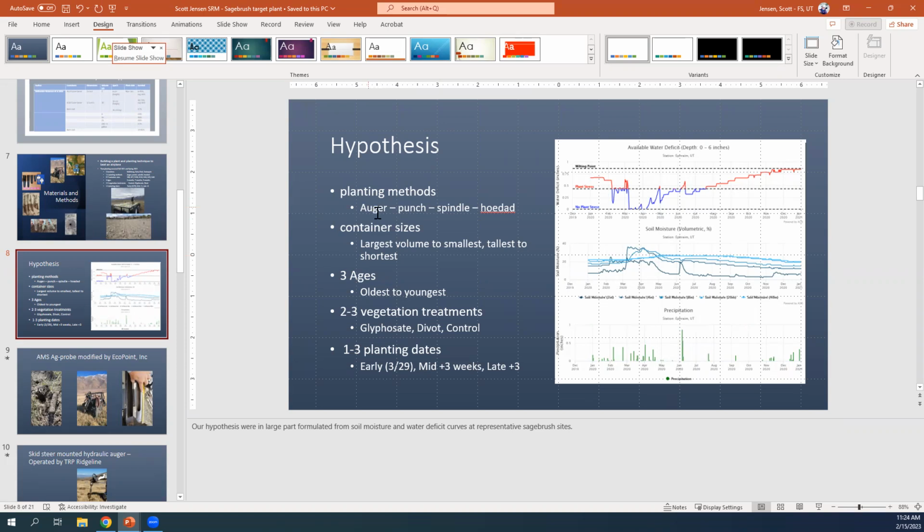So initially, relative to the different planting methods, and we'll show these here in a moment, we felt the auger is kind of the standard, and we felt it would probably yield the best results, followed by a punch style, and then followed by a spindle. The Hodad is only incorporated with the smallest plants, not across the rest of the container sizes. We felt that the largest volume plant would probably yield better survival than the smallest plant, and the tallest container would also yield better survival than the shortest, just by virtue that you're 3 or 4 inches ahead of approaching that 20-inch depth of stable moisture.